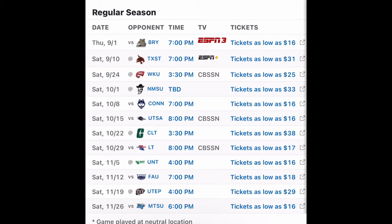They'll get the win. Then you play Florida Atlantic. They're more talented than you, definitely. They'll get the win. Then you're at UTEP. There's a similar situation to Texas State. I could see this being a close game. But I'm going to give it to UTEP because it's in El Paso.